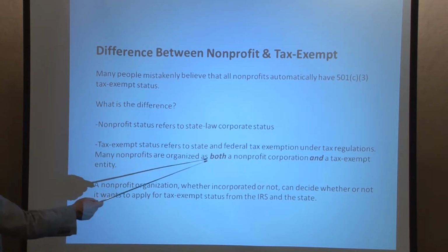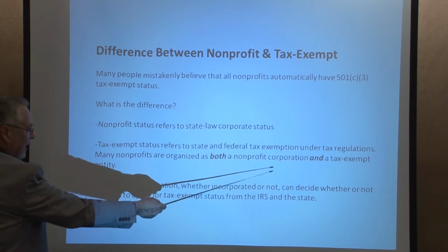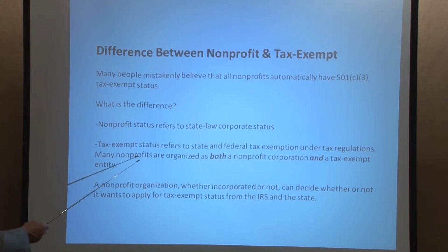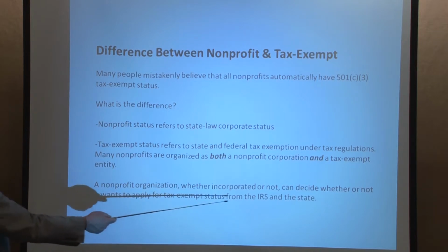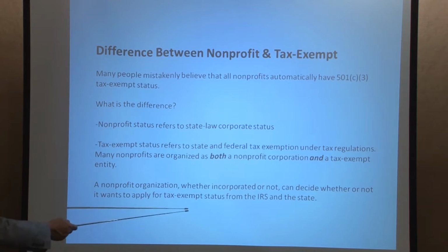Tax-exempt status refers to state and federal exemptions under the tax regulations. I would say most are organized as both a nonprofit and a tax-exempt entity, but that means there are two processes to receive both. You just can't do one and assume you're the other. A nonprofit organization, whether incorporated or not, has to decide whether it wants to apply for its tax-exempt status from the IRS and the state.